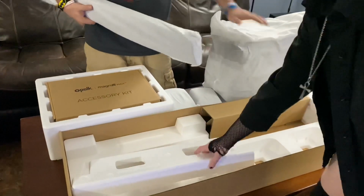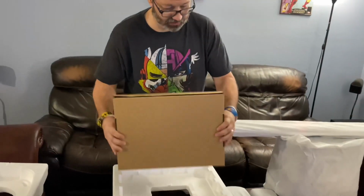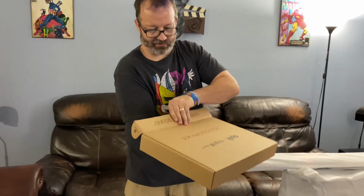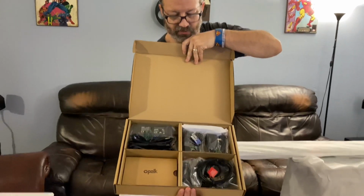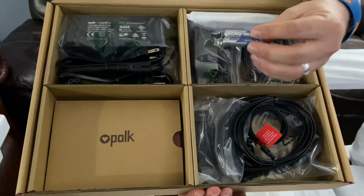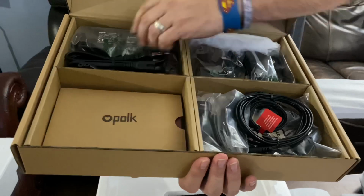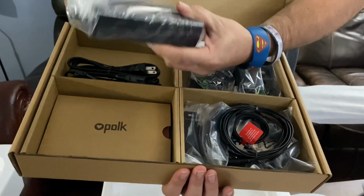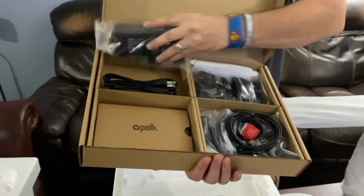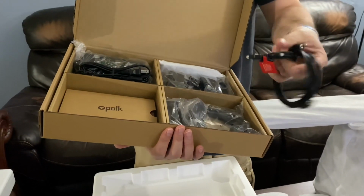So we got the soundbar, sub, surround speakers, and then pull off that. That's robust. Expect great sound. That's what you get in there. Very cool. I always look for batteries and see what brand they use, and I do not know that brand. Daily Max. So I'm going to guess plugs for the surround. They look the exact same. Oh, I don't know what that is. It's a power supply. Yeah, it looks like a charger. I don't know what it goes to, so I may have to read on that. So there's a 3.5 and an optical.